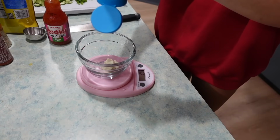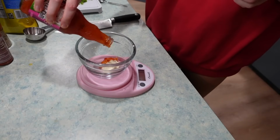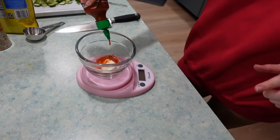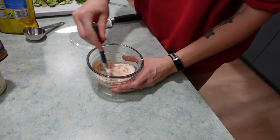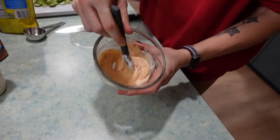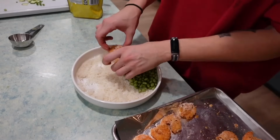I wanted to make a lightened up sauce for this, so I just used some light mayo, and then I've got this red hot sweet chili sauce. I wanted a good amount of the sauce, so I also added some non-fat plain Greek yogurt as well as a little lime juice, sriracha, and seasoning to add some extra flavor. And then I just heated up a serving of frozen edamame in the microwave that I'm also going to add, and I heated up the base of jasmine rice.